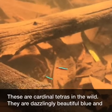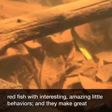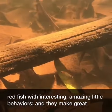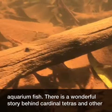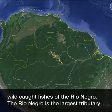These are cardinal tetras in the wild. They're dazzlingly beautiful blue and red fish with interesting, amazing little behaviors, and they make great aquarium fish. There's a wonderful story behind cardinal tetras and other wild-caught fishes of the Rio Negro.